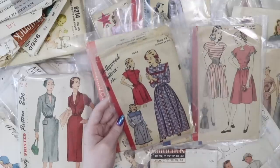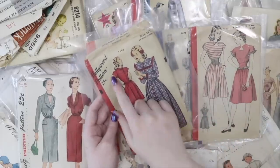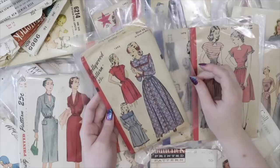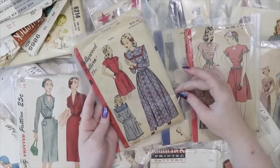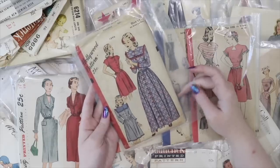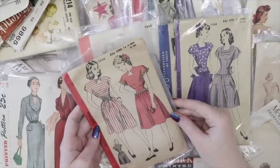This is a size 18 Hollywood pattern, very different style from anything else I've seen today. You've got that large yoke and high neckline with an optional collar. It also has a basque waist, and then it closes down the front and is shaped with darts, and you have optional ruffles, though ruffles are never optional in my opinion. Ruffles are always necessary. This has a super interesting neckline too.